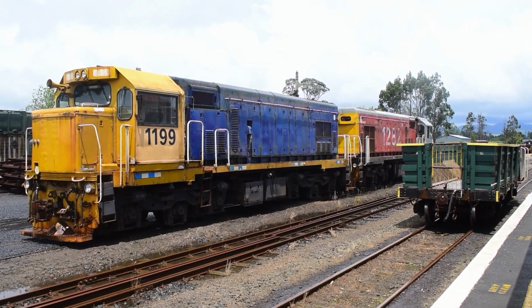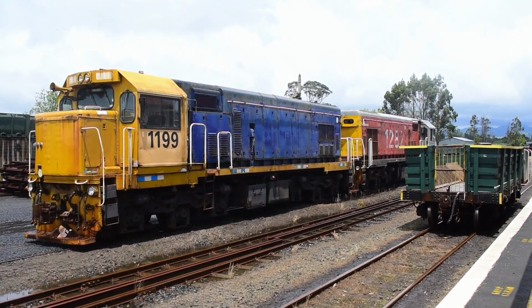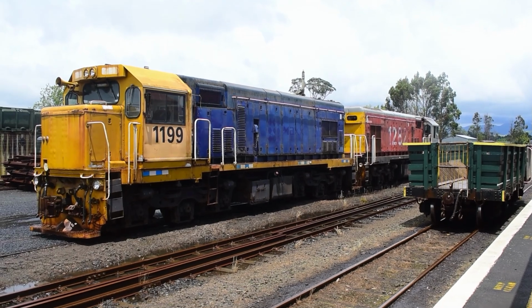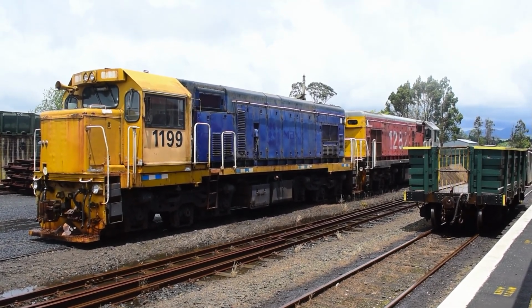Two days later, on the way to Glenbrook, I called into Waihi again and found DBR's 1199 and 1282 still resting in the yard. I also had a pleasant chat with the locomotive's owner, Dean, and at some point soon I might go back to the Goldfields Railway to see these 2 running.